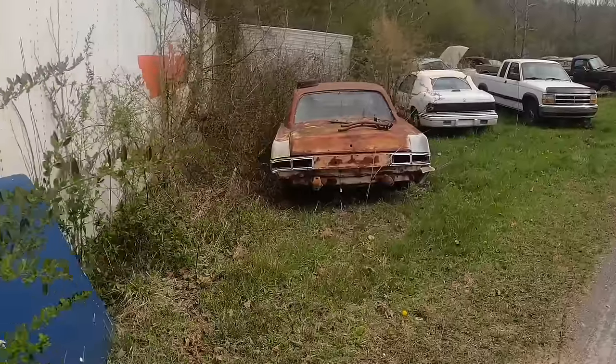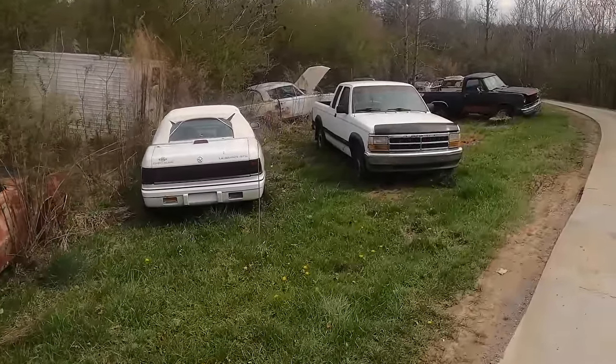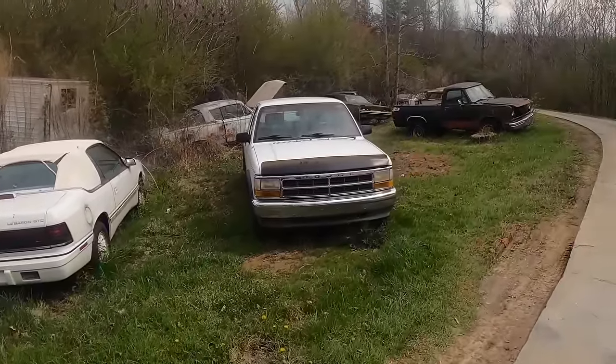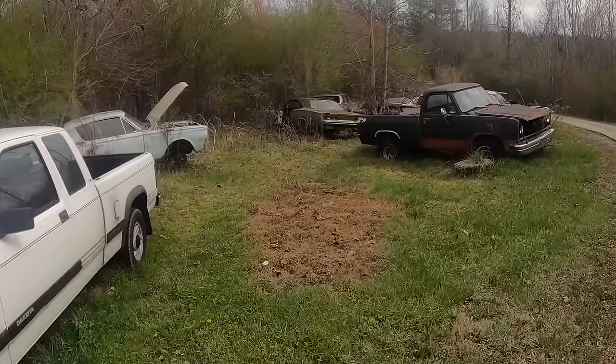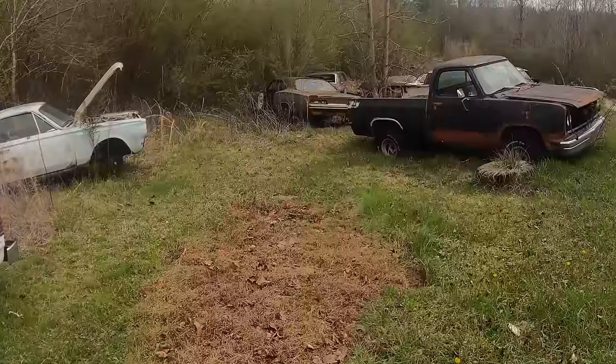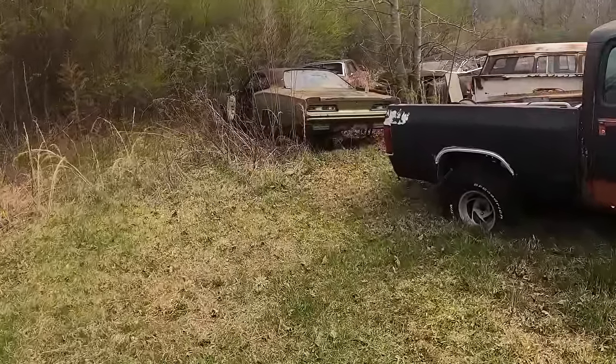All right, this is kind of the entrance. This is when you pull in. But we'll check out some of these cars and then we'll head back and talk to Mike. 69 Coronet. Let's see what we got. See how bad it is.